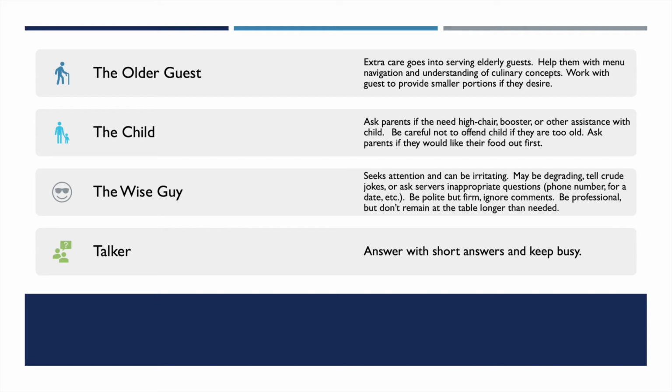So it's important to keep answering with short answers. Try to keep busy. Don't go over there unless needed. And it's always appropriate, if you absolutely have to dismiss yourself from the table, to just politely let them know, hey, I'll be back when I can. I'd love to hear more about this. I need to go run food to this other table, or I have some other duties I need to do real quick. Thank you so much for your understanding. I'll check on your food. Something like that, just to break away and move on with your responsibilities.